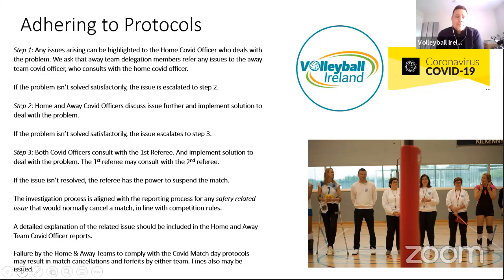Basically, step one is that any issues that arise should be highlighted to the home COVID officer, who will attempt to deal with the problem. Away team players refer any issues to the away team COVID officer. The away team COVID officer will then have a conversation with the home team COVID officer, and the ideal solution is that they come up with a solution to solve the problem.